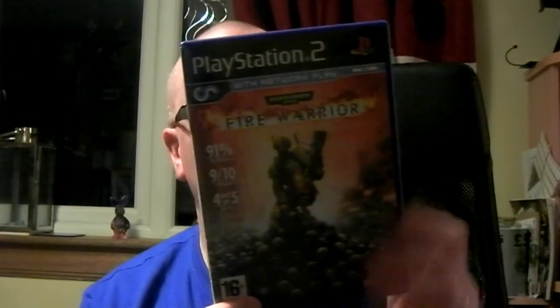So we picked up Fire Warrior. First person shooter, you play a Tau. I played this on the PC years ago, and I was playing it again about 20 minutes ago. I'm actually really enjoying it, quite impressed with this. The scores on the front are not a lie, it's definitely worth it. And of course, because Space Marine's coming out soon, I thought I'd get myself in the mood with this.